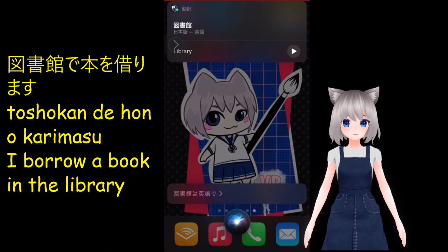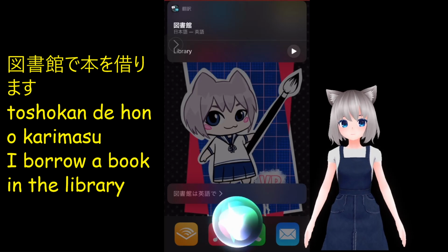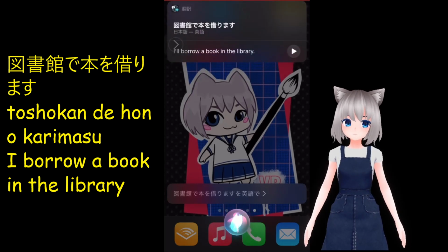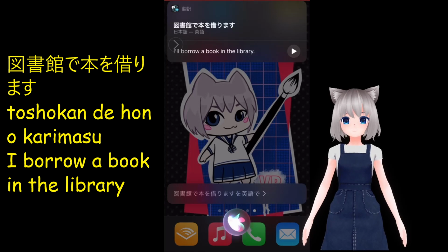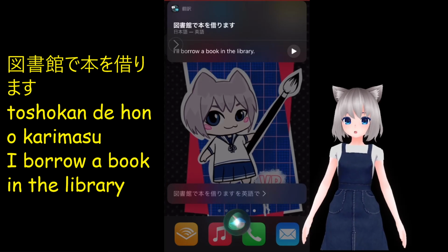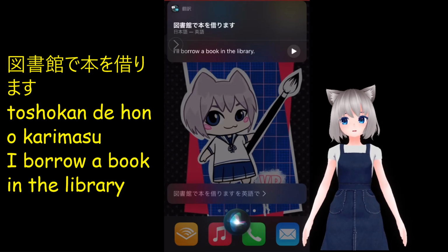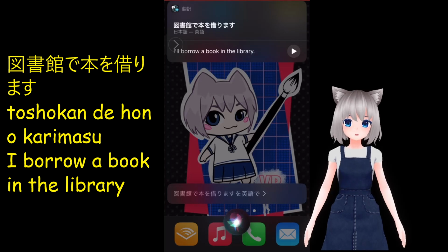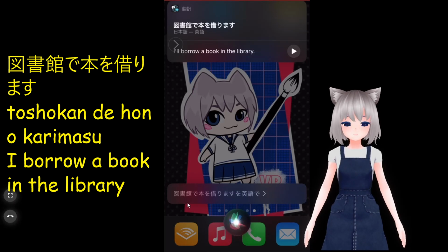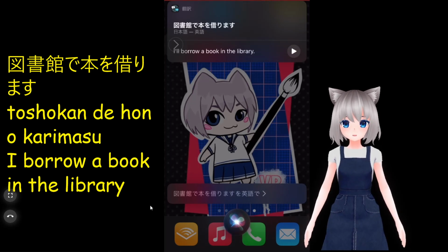Let's try another one, but this time it's a longer sentence. 図書館で本を借りますを英語で? 英語では図書館で本を借りますをこのように言います。 I'll borrow a book in the library. Pretty good, I think. So you can check your pronunciation and pacing of the sentence using Siri. Speak to Siri and see if she can understand it. And as you can see on the screen, what you have said is typed in Japanese, so check if that is what you said.